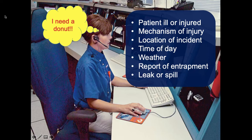So realistically, the only real bit of information that you need to respond to an incident is its location. You might be called out for a traffic accident, which means you're thinking trauma, but in fact the person had a heart attack and then crashed his car. But you don't know that at this time. It doesn't really matter one way or the other, truthfully. You might get called out to a traffic accident that wasn't a traffic accident. You might get called out to a chest pain that turns into a traffic accident. It just depends on what happens when you get there.